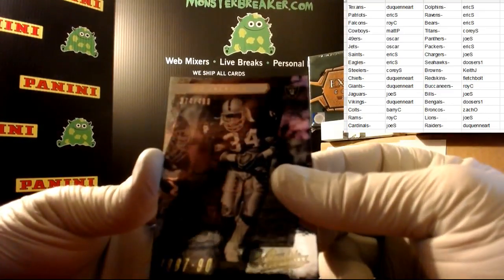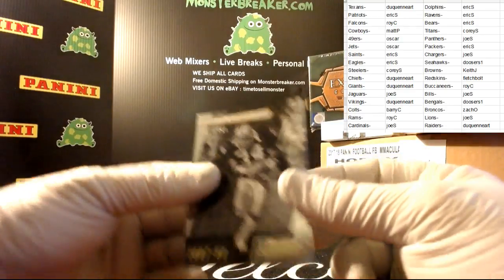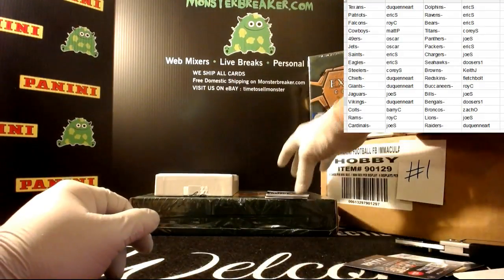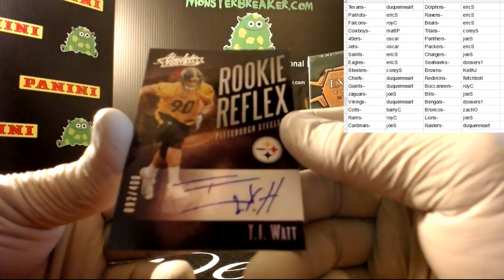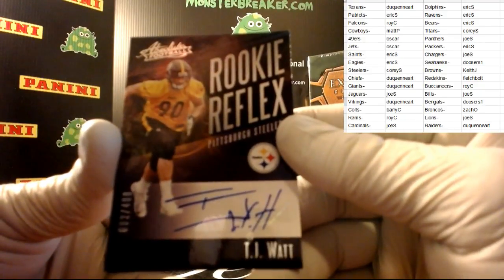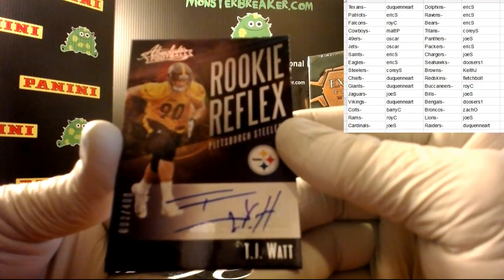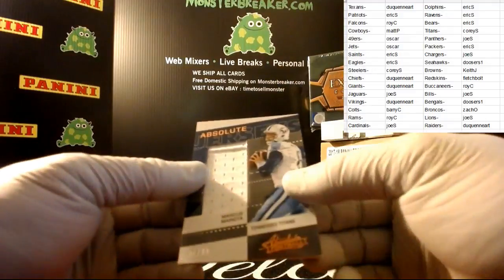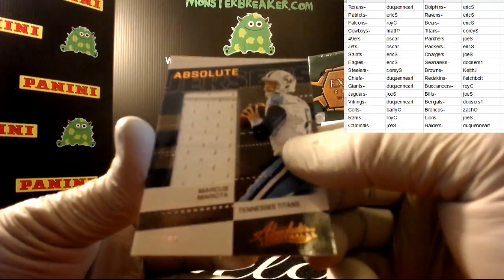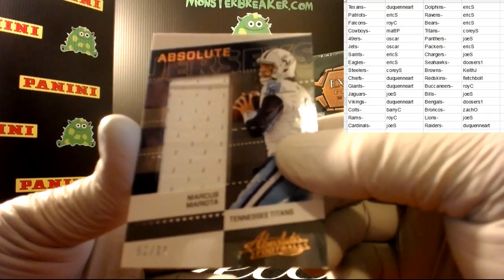We have Bo Jackson, 274 of 499 for the Raiders. Ooh, got an autograph of TJ Watt for the Steelers, number 92 of 400. Steelers are going to Corey. Jersey of Marcus Mariota for the Titans, number 52 of 99. Titans are going to Corey.